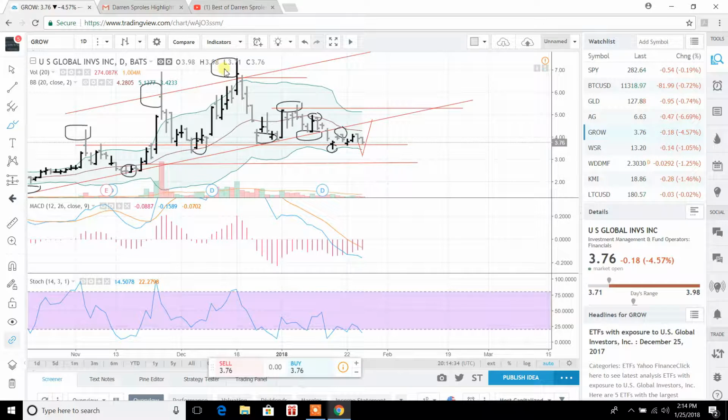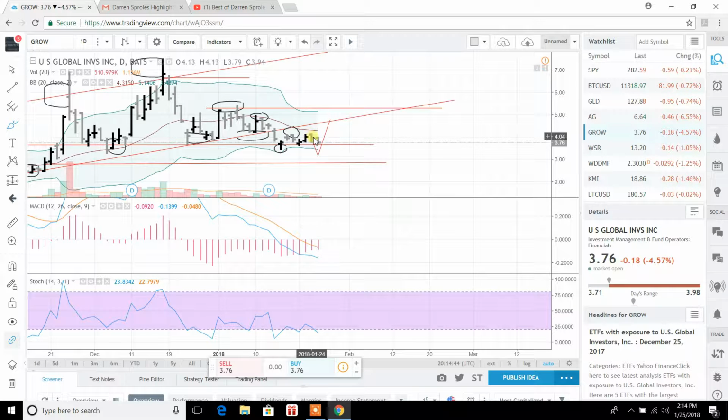We had a peak up here, a lower peak, a lower peak, a lower peak, as well as lower troughs. And then right around in here, where my cursor is, we had an equal peak. And as you can see, the price is starting to drop once again. If you look at where the price is right now, we're at 3.76. I was looking for an equal trough around 3.68. So price action is following pretty much what I was looking for as far as an equal trough.